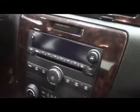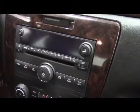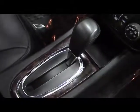We have two cup holders, our climate control, and our audio, which includes AM, FM, Sirius XM radio, CD player, and auxiliary input. On the mirror, we have OnStar, and finally, we have automatic transmission.